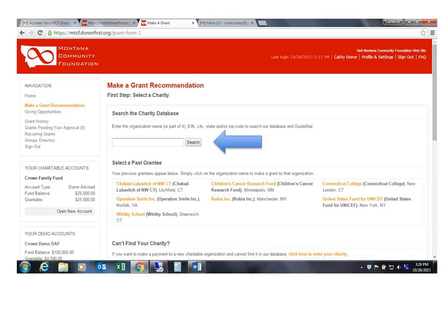You also have a list of past grantees. So if you'd like to make grants to the same organizations over and over, and most donors do, then it's very simple. You don't even have to do the search. You just find the nonprofit that you'd like to make a recommendation for on the list of past grantees, and that will pull up the same information.